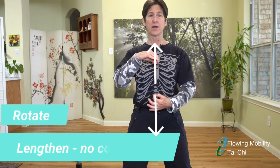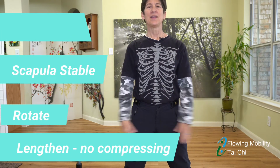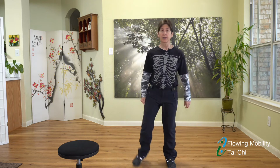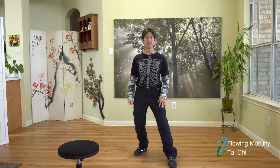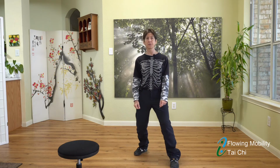So, rotate, don't twist. Lengthen, remember that rubber band with the weight. Don't compress. Keep your scapula stable. And don't cross midline. So let's try one movement together, so that we can kind of put this into practice. So we'll just do a ward off posture, and let's get in a nice bow stance. And I mirror teach, so this is your right leg in front. And then right here, you're connecting your elbows to your knees.